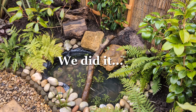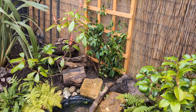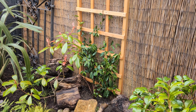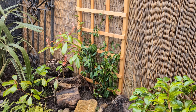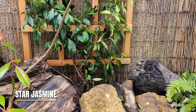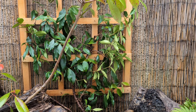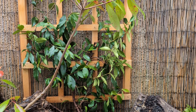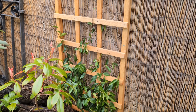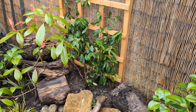So I've had a little look now around the garden and I've decided to move this star jasmine into here. So I've removed the ivy and I'll just pop that somewhere different in the garden. There's plenty of spaces for that. And this star jasmine here has been in different locations in the garden. And it's never really had a trellis as big as this to grow on. So hopefully now it'll fill this out and give us some lovely flowers.